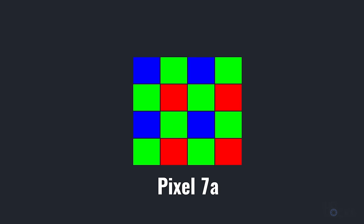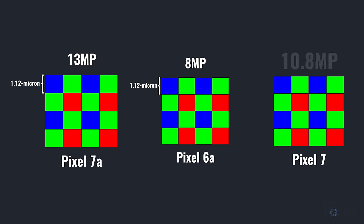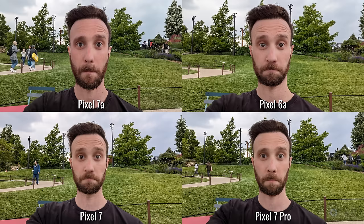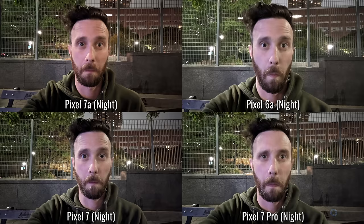We also have a new selfie camera that is a 13 megapixel f2.2 20 millimeter field of view equivalent with 1.12 micron sized pixels, compared to the 8 megapixel f2.0 24 millimeter equivalent with the same 1.12 micron sized pixels of the 6A, and the 10.8 megapixel f2.2 21 millimeter equivalent with 1.22 micron sized pixels of the Pixel 7. I do appreciate that it's wider than the 6A, and the way the end result looks in daylight versus low light is similar anyway, again, thanks to software carrying things, as is the usual on Pixel phones.